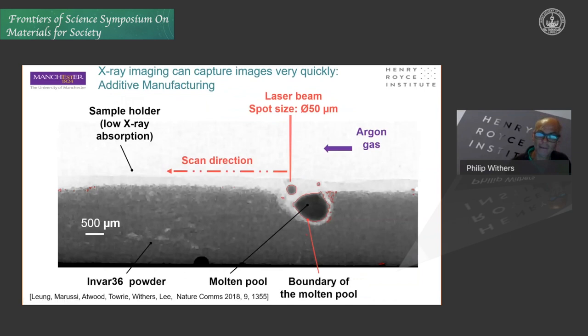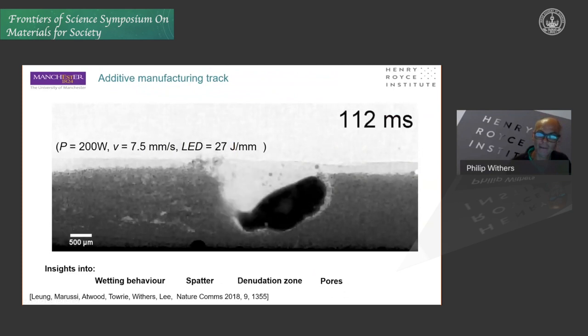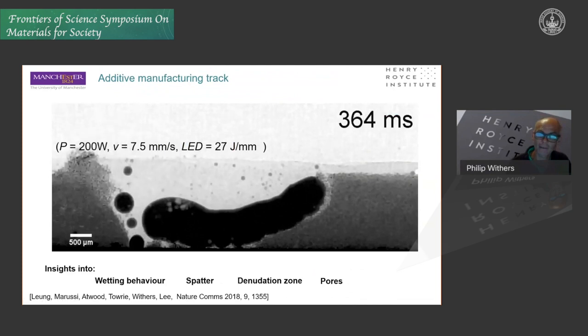So here you can see the laser is locally melting a powder. And in this X-ray radiograph, we can see the molten pool of metal. We can see the powder, and the laser is indicated by this red line. And so as we look through, we can acquire images really, really quickly and study the dynamics of the additive manufacturing process. We can see the powder being ejected. We can see liquid metal being ejected, and we can understand the stability of the melt pool. And we can see some of the flows that are taking place.